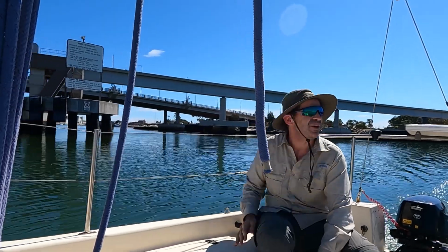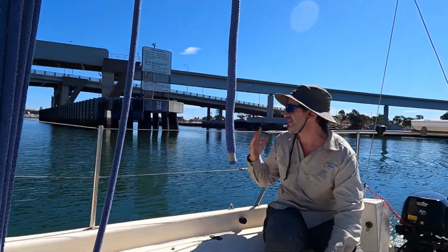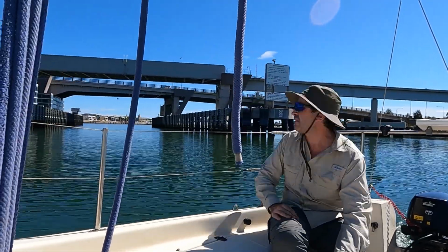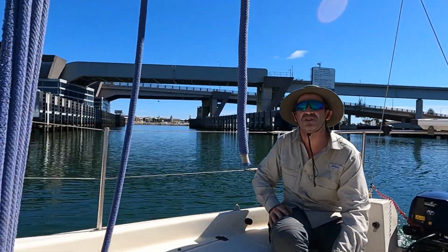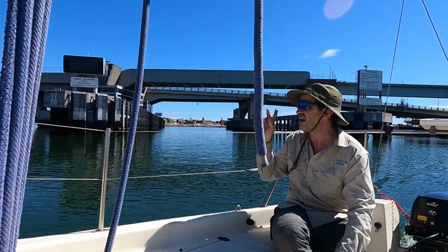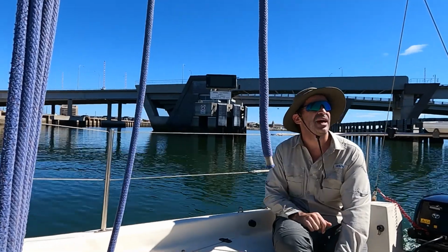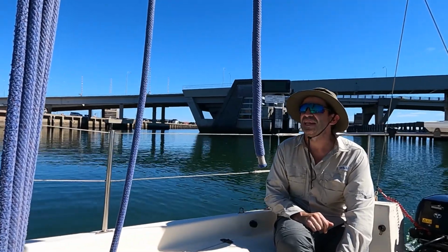I can't. So I'm not disappointed that I can run bigger sails, but unfortunately, just by a very small amount, I can't get under the bridge, so I'd actually have to only do it once it was open, which means I can't explore any further up in Port Adelaide than that, unless they open it up. And we're not going to do that today.